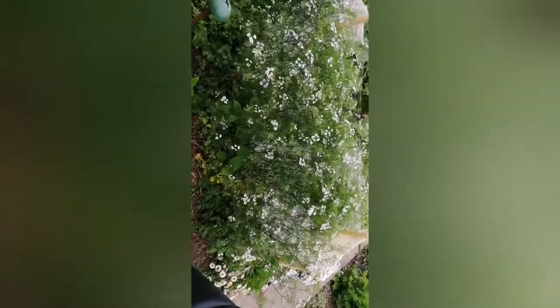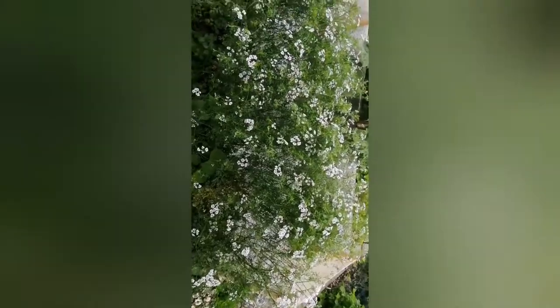The coriander or cilantro has gone to seed, but it's a really beautiful flower. It looks great in the cut flower arrangement. Kind of like an easier version of baby's breath. So I've just been keeping that to enjoy looking at.